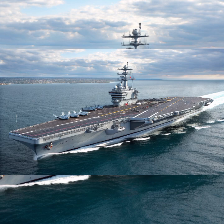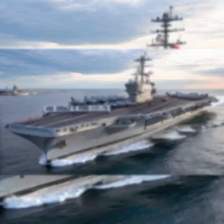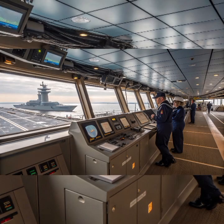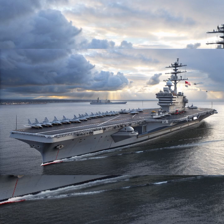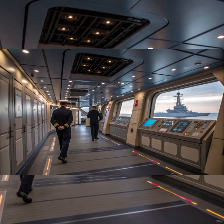For the sailors who serve aboard her, the Ford is both a workplace and a home. The improved living conditions, advanced training facilities, and modern amenities help boost morale and readiness. Life on a carrier is demanding, with round-the-clock operations, but the Ford's design reflects a recognition of the importance of crew well-being to overall mission success.